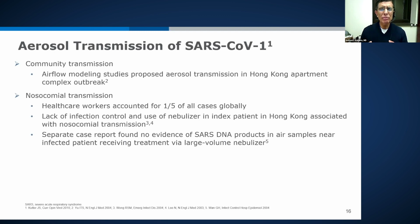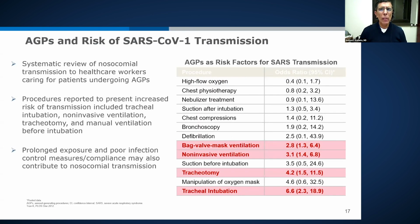And then we're going to look at some data about particle deposition as a potential for transmission, based on some in vitro as well as in vivo studies. So you look at the risks for aerosol-generating procedures that are done by our staff.